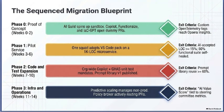This activates the final pillars, engaging predictive scaling for server environments and routing all pull requests through the active policy broker bot. And the ultimate exit criteria validating the entire 14-week migration. Yeah, what is it? AI value score tied to steering committee metrics. So the final validation isn't even a technical threshold, it's a financial one. Right. Did the transition actually move the needle on the business goals? The rigid phasing ensured that by the time you reach week 14, the answer is already mathematically guaranteed.